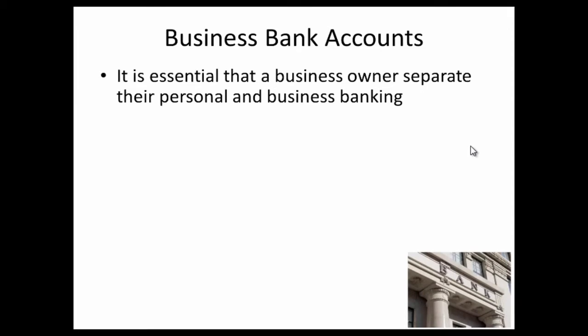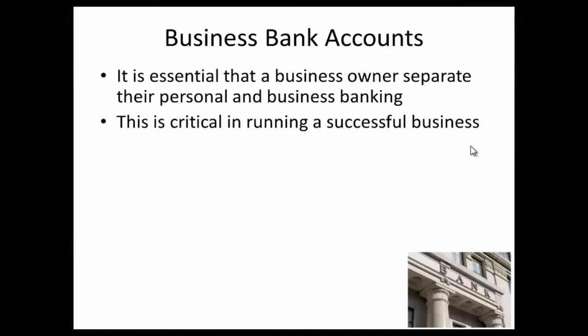A business bank account, obviously you're familiar with. It's essential that any business owner separates their personal and business banking. If you own a business, you really shouldn't be using your personal bank account. It's really critical to having a successful business, because a lot of people only lend you money, or even begin the business credit building process, if you have a business bank account.